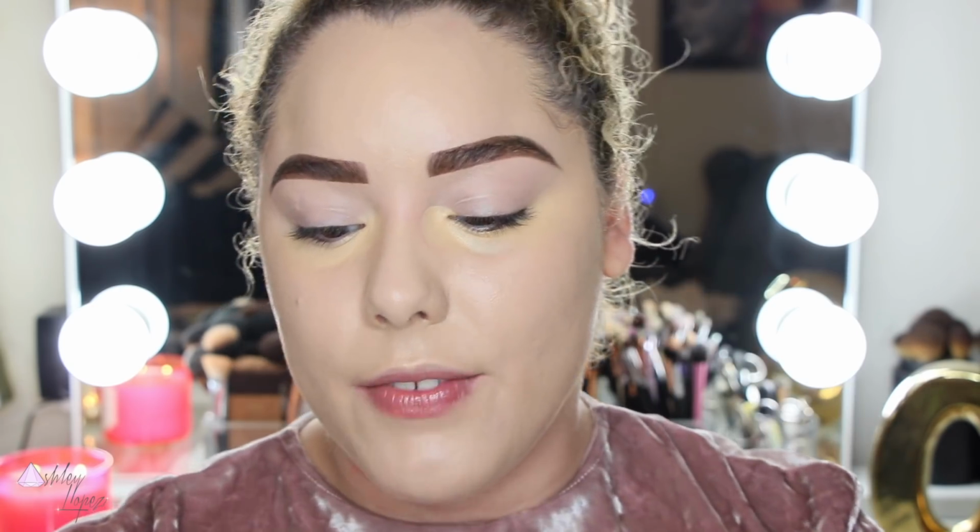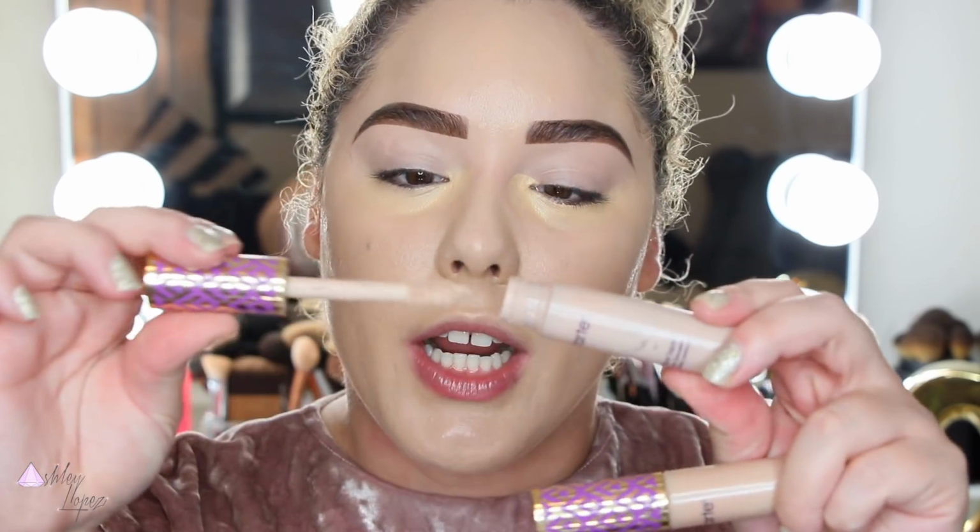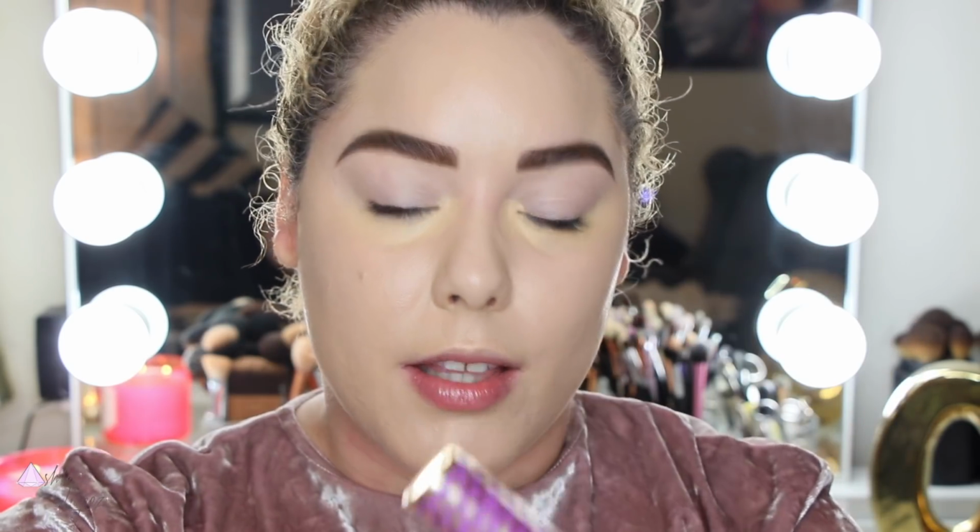Okay, so for under eye concealer, my fave is probably everybody in the world's fave. The Tarte Shape Tape stole my heart this year. I love it so much that this light one is a mess. There's none left. Don't worry, I ordered another one from Ulta. I do have light medium, but in the summer this is the perfect shade for me, and that's almost completely full, so I'm good on that for the summertime.